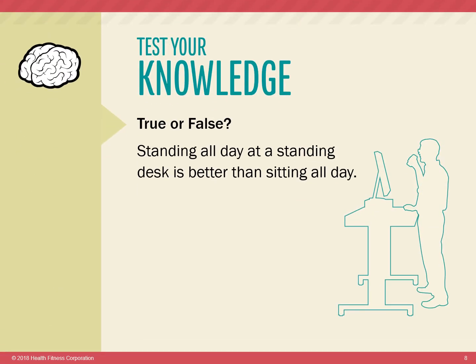So another quick little quiz, true or false? Standing all day at a standing desk is better than sitting all day. The answer is false. Even though standing desks are very popular nowadays, prolonged static standing can cause back pain as much as prolonged sitting.